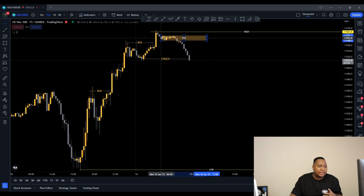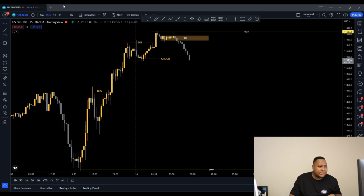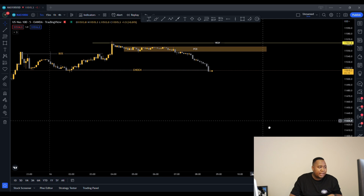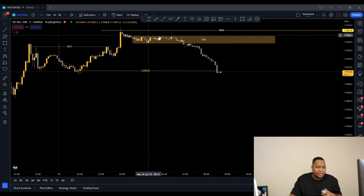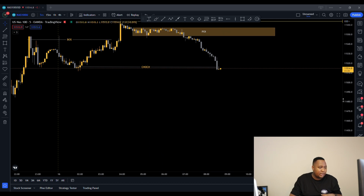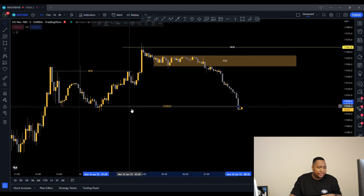Once we have marked that, I just want to stretch it across, and I will go on to the 5 minutes to better articulate this. We can see that is a very strong supply right there. The market did range and then of course broke out after that, and it's quite clear on the 5 minutes that we have this change of character that is quite clear to the eye.